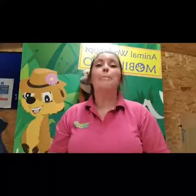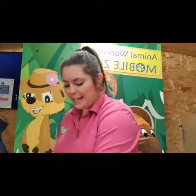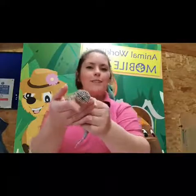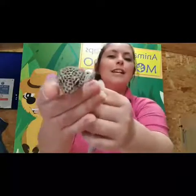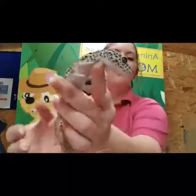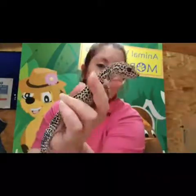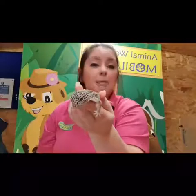For our next animal, we are going to meet our friend Blinky. Now, Blinky is called a leopard gecko. Now, leopard geckos get their name because of all of these spots on their body. It looks like a leopard print, and hence the name, a leopard gecko.